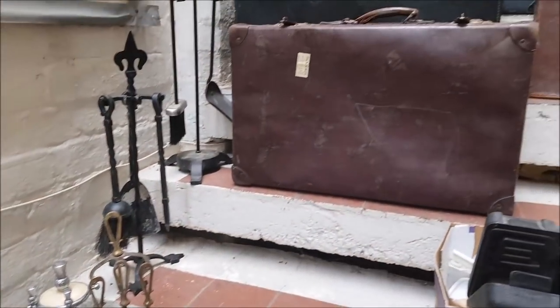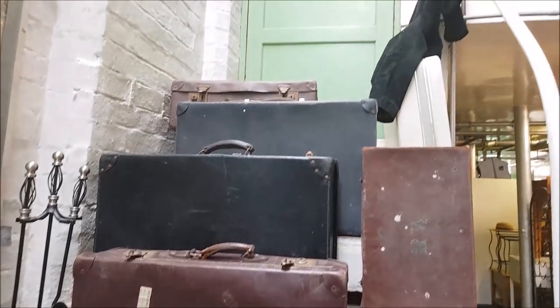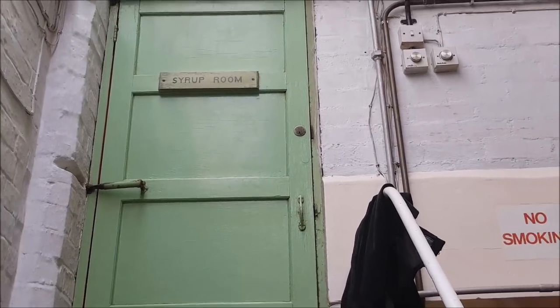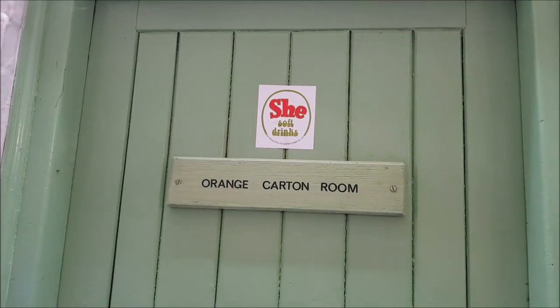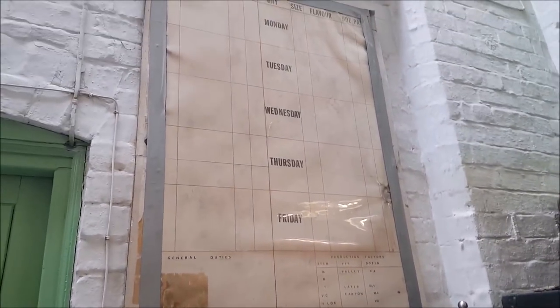I mean, look here on the stairs, there's some old suitcases, you can see. And this used to be an old soft drinks factory. And if you look up there, if I just zoom in, it says the syrup room, which is really cool. And it's all the old, same paint. And it's Schweppes soft drinks. I don't know if anyone can remember those. I certainly do when I was younger. Look, there's the board there. So let's have a little look around.